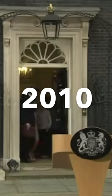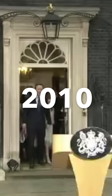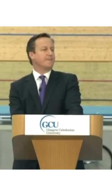Did you know that every prime minister gets their own unique lectern? Now, I'm going to show you the most recent ones, and then I need you to rank them in the comments. Back in 2010, we were introduced to Cameron's lectern, projecting the modernity and strength that the newly elected prime minister was so keen to foster.